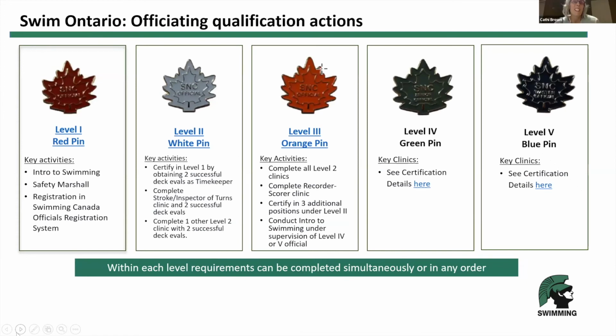So basically, this is just going into a little bit more detail about what I told you in the slide before. You've got your different levels. And of course, with your different levels, you get a different color pin for each of the different levels that you attain, which is always a fun thing to do. And you wear that on your shirt or on a badge when you get a badge.